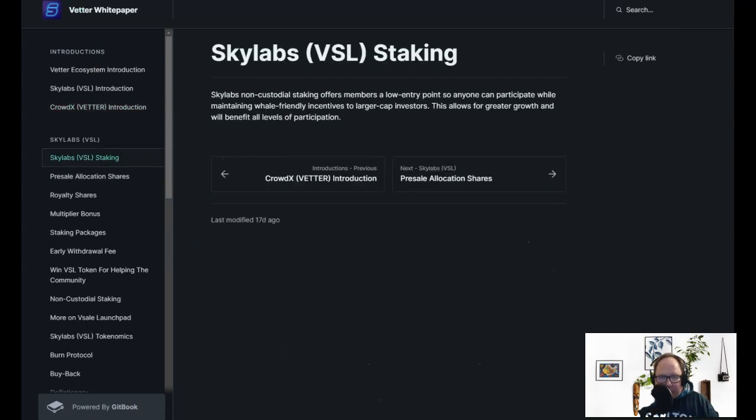Okay, we're going to take a deep dive into the Skylabs VSL Staking. Skylabs is a non-custodial staking that offers members a low entry point, so anyone can participate, while maintaining whale-friendly incentives to larger cap investors. This allows greater growth and benefit for all levels to participate.